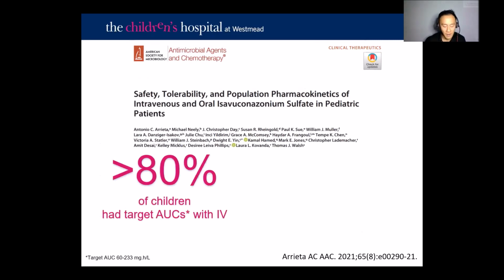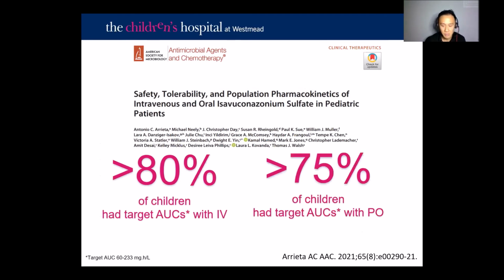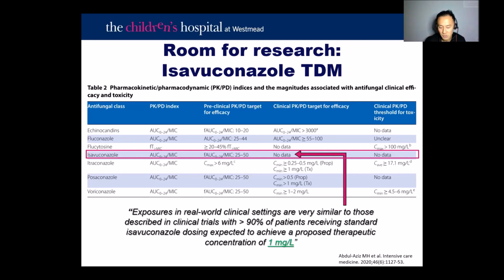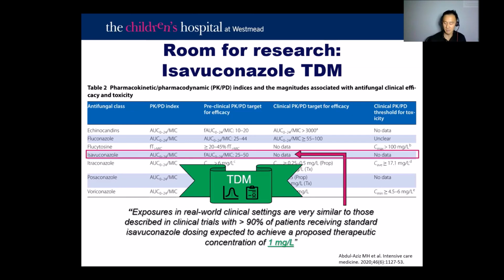So what he found is that when you give it IV, it's pretty good in children, and when you give it orally, you're getting decent AUCs also. So I guess this is a good direction towards isavuconazole to consider TDM, especially in children. And although there's no defined targets of trough levels by our TDM gurus in adult land, if you look in the text, there are descriptions to say you should probably target a trough level above 1 milligram per liter, and TDM is your quality assurance.